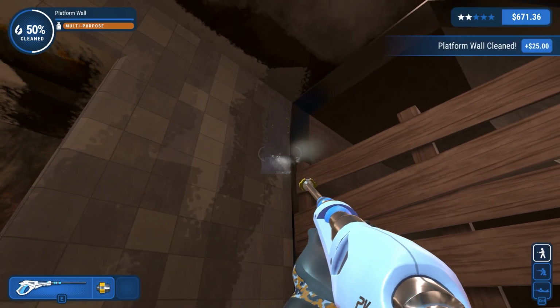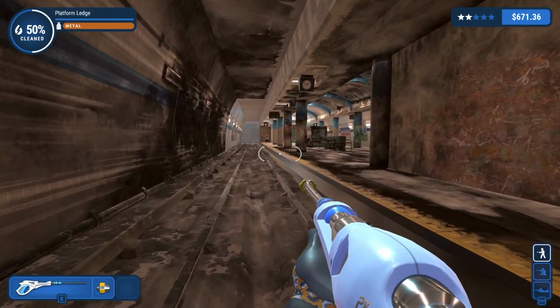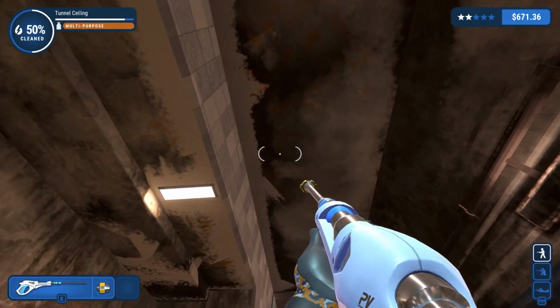No, it seems there's a big section. Oh, there we go. I was going to say there's a big section that I've missed, but apparently that got it done. Right, so we got all the way along there. Let's do the ceiling, shall we?